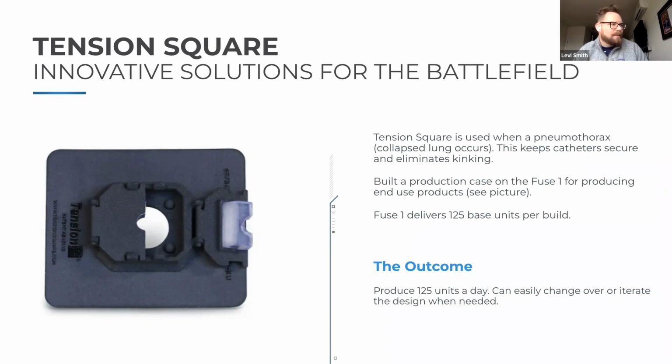And what I like about this example is, these are in-use parts, right? These aren't throwaway parts. He's actually producing his Tension Square on the Fuse 1. And so what you see here is the ability to produce at a high level with the printer, right?